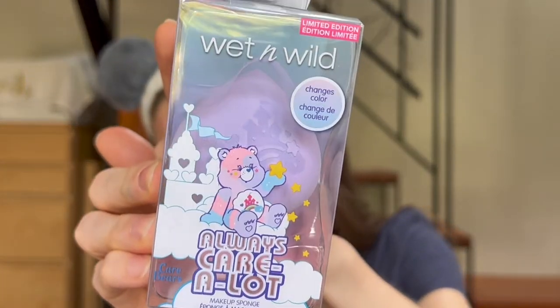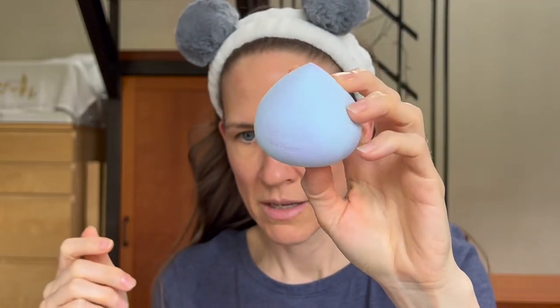And then it came with this cute, oh my goodness, this little sponge. Can you see that? Has like a little castle on it. Ugh. It says it changes color. All right, so I guess it turns blue when it gets warm and then it goes back to purple when it gets cooler. Well, that's awfully fun. Okay, it's really dense. It feels really dense and heavy. It's fun. It's like bouncy. Do I feel like I'm 7 right now? Yes, I do. Okay, so the primer still feels a little bit tacky.